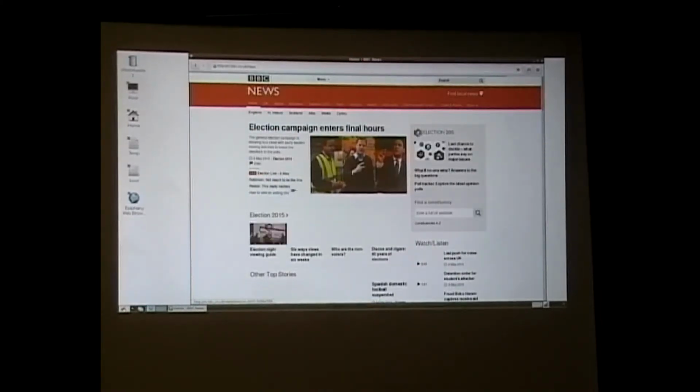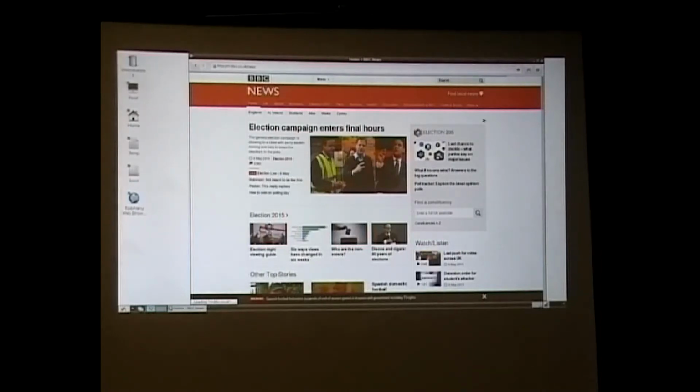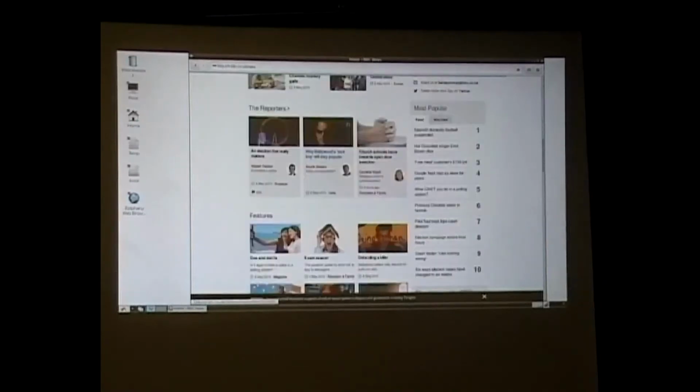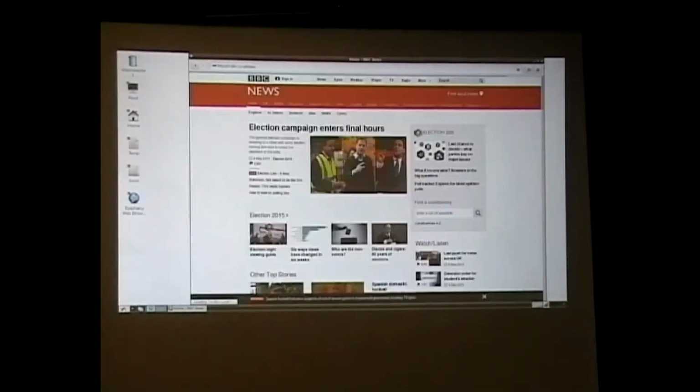Now that's not the speed of the internet here. It's just slow. You can see the progress bar moving along. It does load, and once it loads up, it's reasonable. But it does take a while.